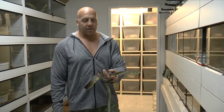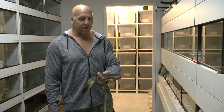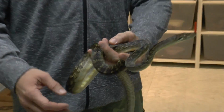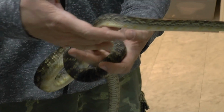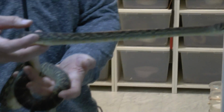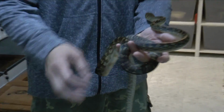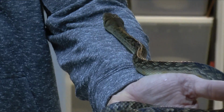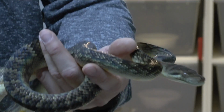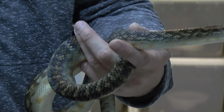Here is a nice Highland animal in the same size range. You can see that beautiful yellow flecking underneath there. I will also have a couple of these at the expo. I think I have a couple babies as well, or the youngster size. But again, these animals have been here for a while now. They're solid, feeding like crazy, and obviously they're not so bad with handling as well.